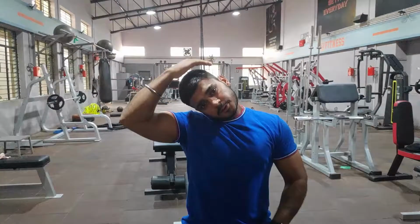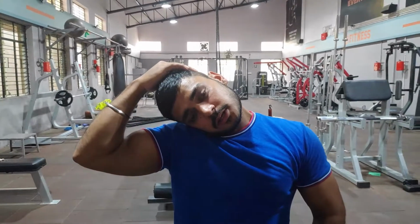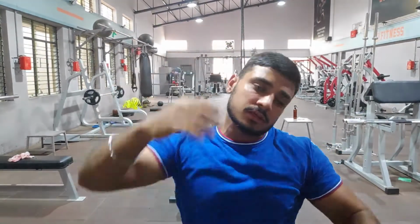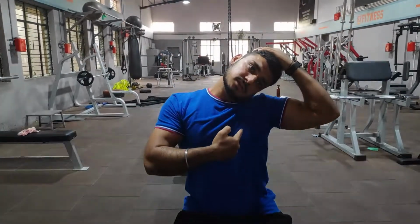Keep your neck slightly tilted on the right side, your ear and your shoulder should touch. Hold it, feel the stretch right here. Feel the stretch, hold it for 10 seconds. Then leave it slowly. Same again, this side, tilt your neck this side. Hold it for 10 seconds. So this is exercise number one. You have to do it for 10 seconds each side.